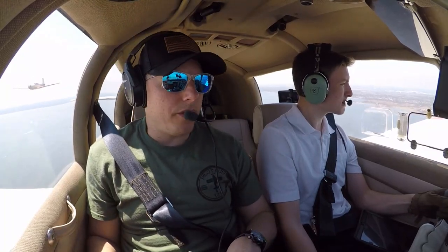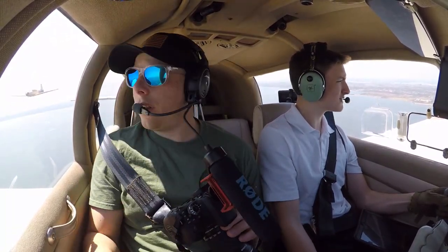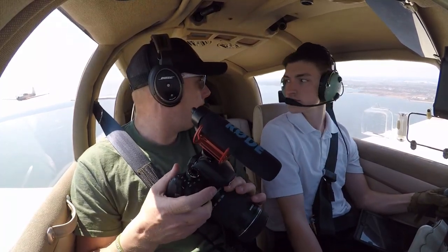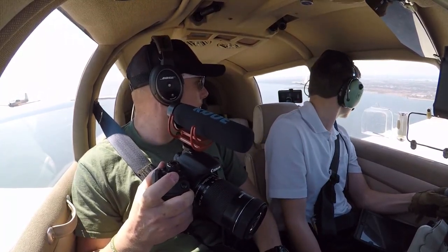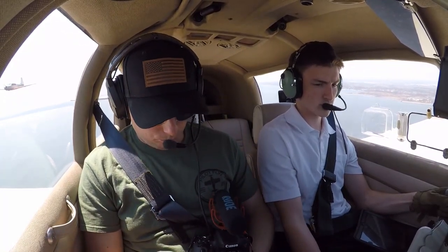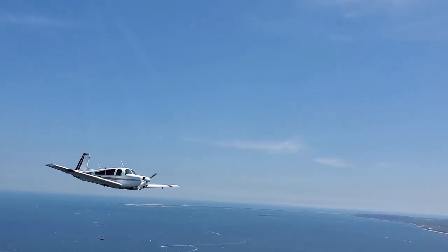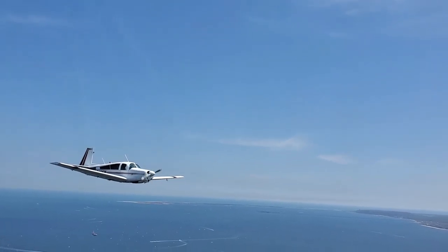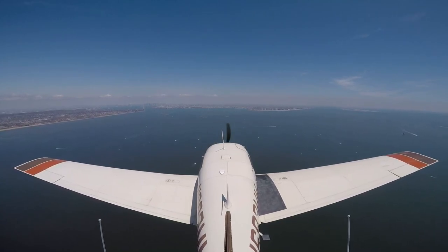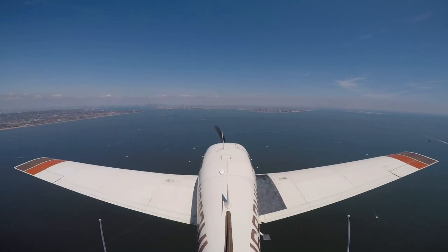Okay, we're looking good. Everything's in the green. Perfect. We got a nice formation. And we got a 7 o'clocker and we got a 5 o'clocker. Looking good. There's a lot of boats out there since they lifted the restriction.